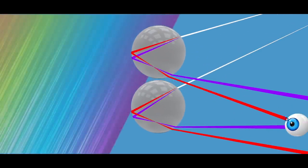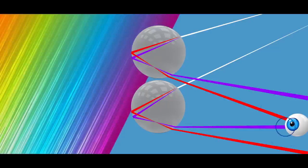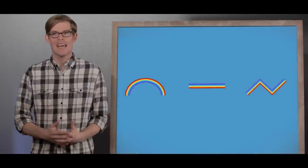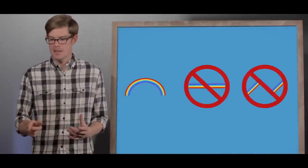Well, a lot. Because each color exits at a different angle, one raindrop will send red light into your eye and another drop will send violet light. The same thing happens with all the colors in between, each coming from their own droplet. And what about the shape? I mean, we call it a rainbow for a reason. It's not a rain line or a rain zigzag.